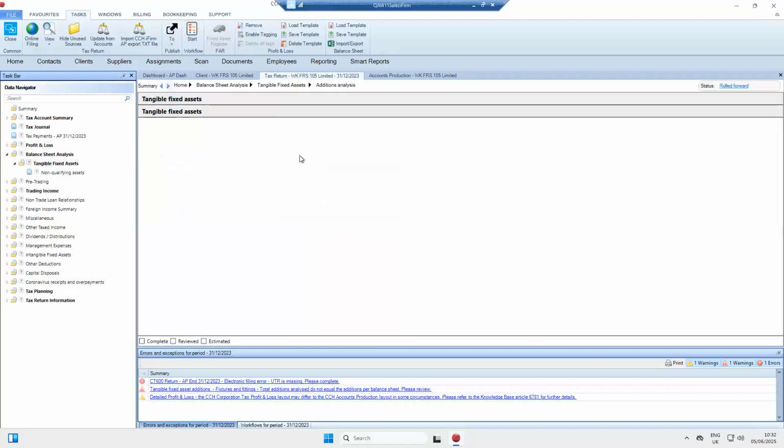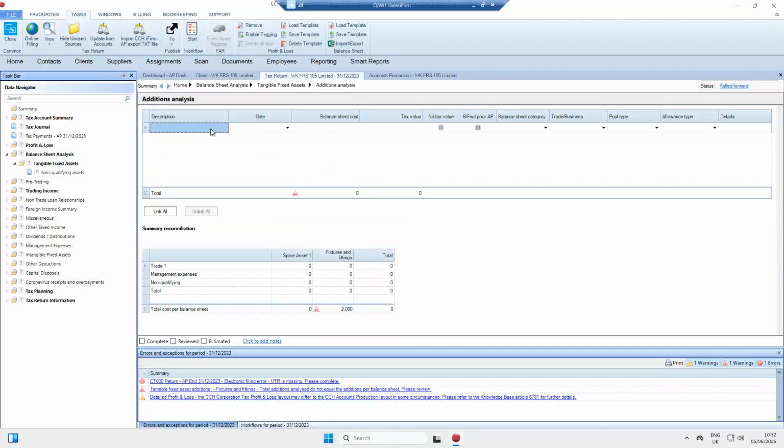So if I select Insert Analysis, this is where I can insert my analysis, which is where I decide on exactly what capital allowances I'll be claiming on this particular addition. Now you can see you do have to reconcile it back to the balance sheet figure, so you have got that control in place. That reconciliation must be done before that capital allowance can then be claimed.